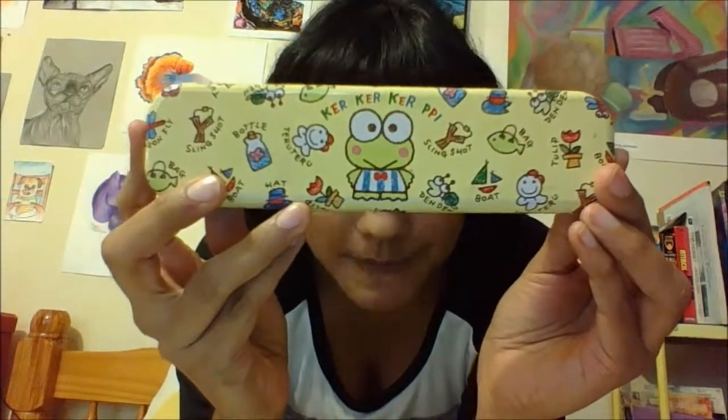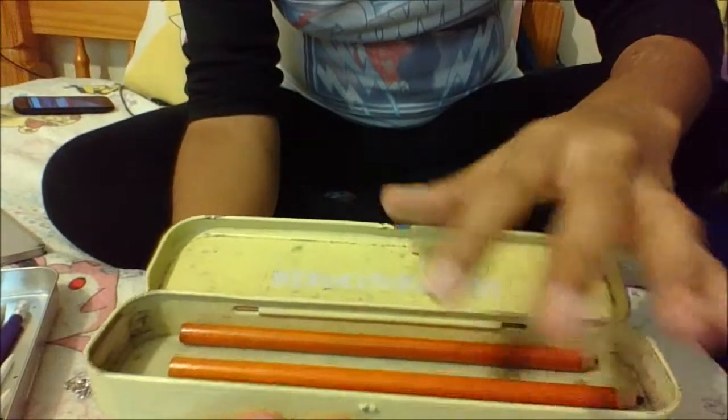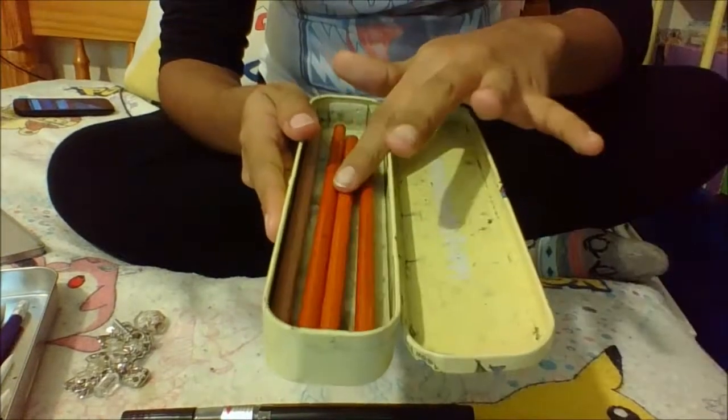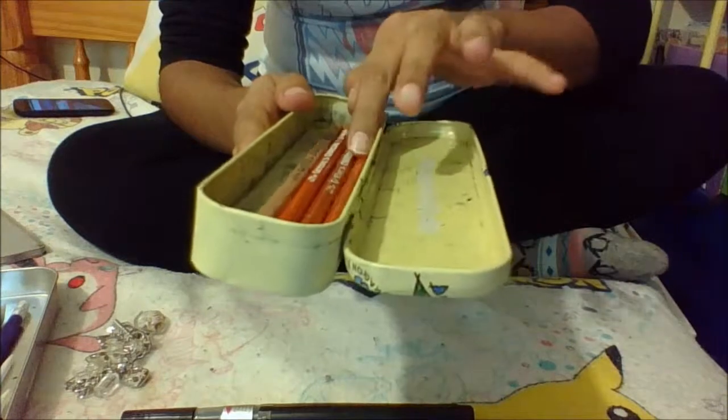And next up is my little Kuroki pencil case. Generals charcoal pencils. I really like these. These have been my favorite since high school. They're what I learned to shade in.